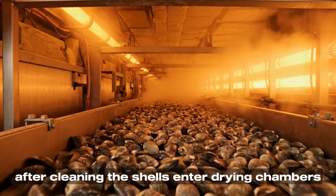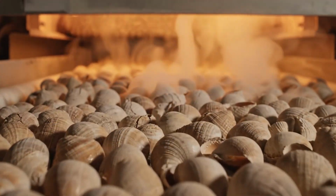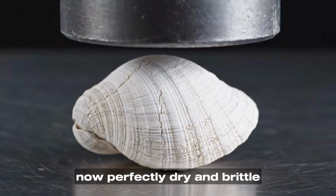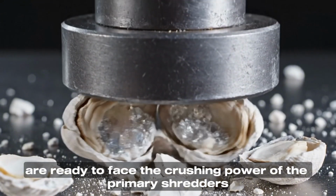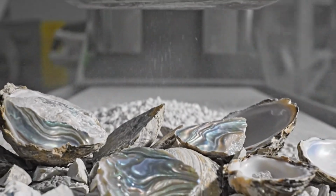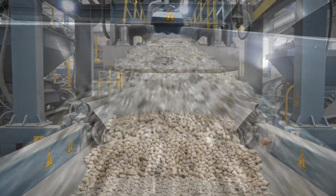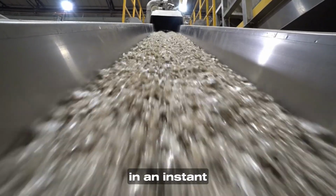After cleaning, the shells enter drying chambers, where intense heat removes every hidden drop of moisture. Now perfectly dry and brittle, the shells are ready to face the crushing power of the primary shredders. With a thunderous roar, the shells are broken down into small, jagged white fragments in an instant.